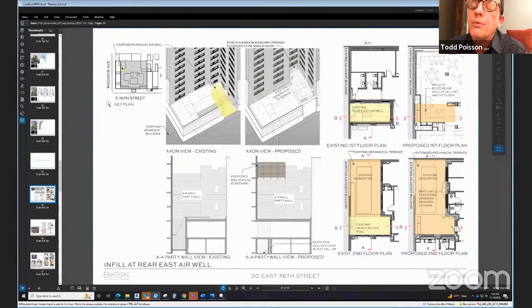There's a key map on the upper left. The yellow is an existing air well that goes down to the cellar, open to the sky. We're proposing to fill it up in the cellar and ground floor to essentially extend what's already a second floor mechanical terrace. So that mechanical terrace, which is in orange in the lower right plan, just becomes an L shape instead of a rectangle with a hole next to it as an air well. So the yellow air well gets filled up both on the cellar and the ground floor, existing floor plan and proposed floor plans to the right for both the first floor and second floor.